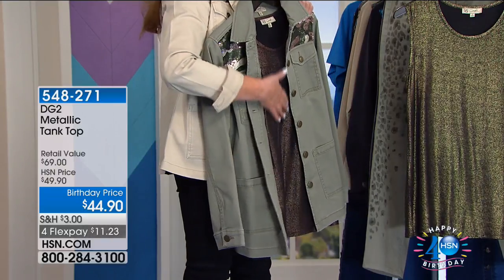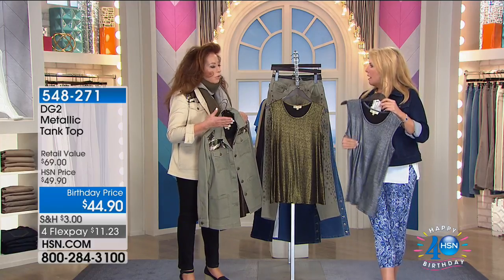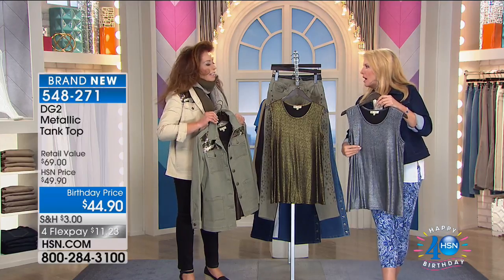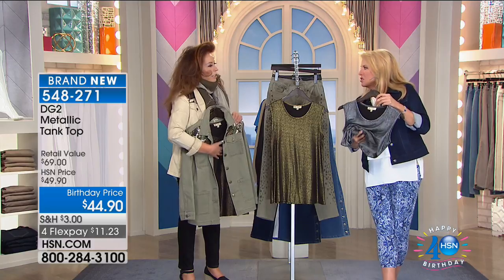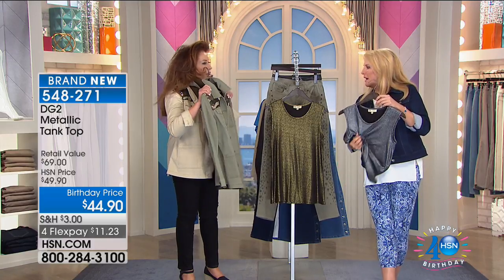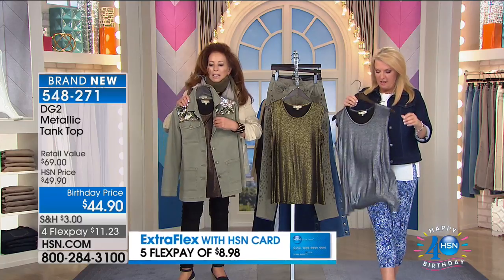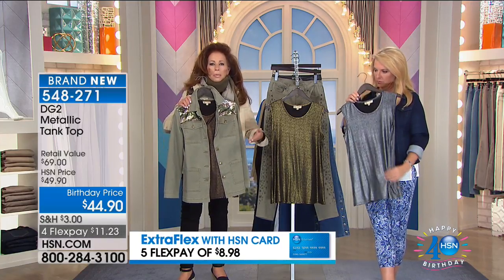Feel this fabric. Where did you find this crazy amazing fabric? Amazing. We developed a way of printing rayon spandex that actually reacts like that. It feels suede. It feels different. It's just drapey. And look at it with the jacket. Oh, it's as cute as can be. It's just fabulous. So what you're going to find is, you're gonna have a million ways to wear this.